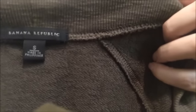This little Banana Republic. This is a really nice piece, actually. It's super soft. This is totally something that I would wear. It won't fit me because it's a small. But yeah, Banana Republic is hit or miss. I don't buy a ton of it anymore. I was buying it for a while, but you know, I don't buy a ton of it. But if I see a nice piece, a nice basic piece like this, I'll buy it.